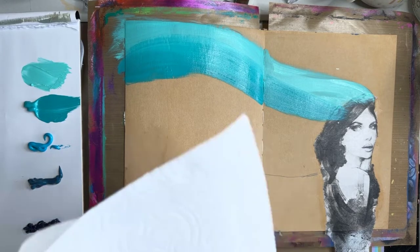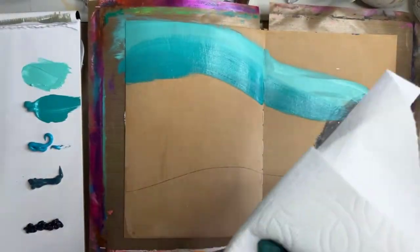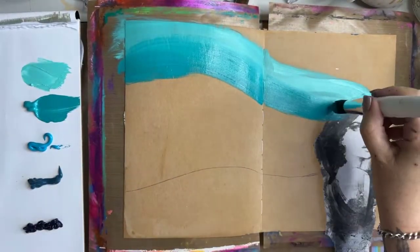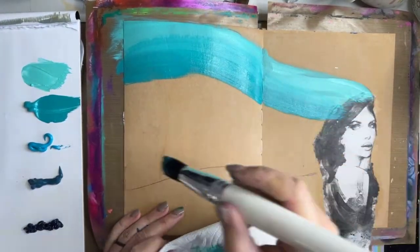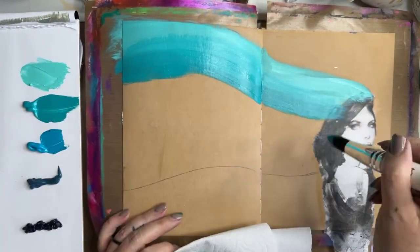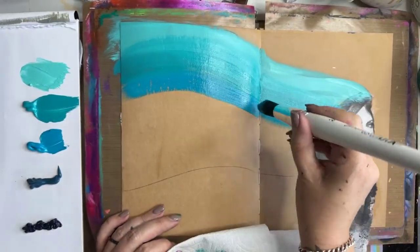Now, I'm not going to wet my brush. I'm just going to use some paper towel. For some reason, I've got the biggest roll of paper towel possible from Costco, so I'm just having to pull off sheets and take off the excess paint, then blend that out so you can see what's happening there.